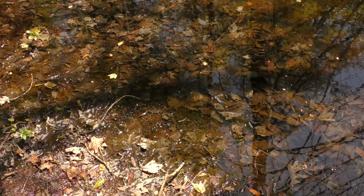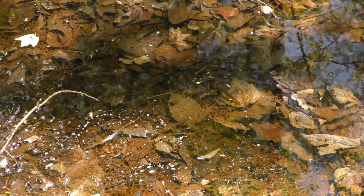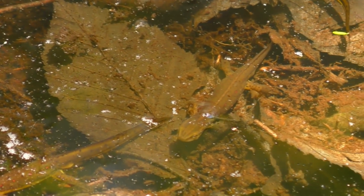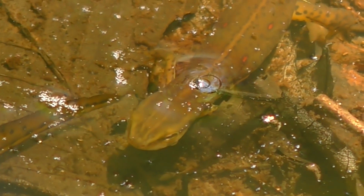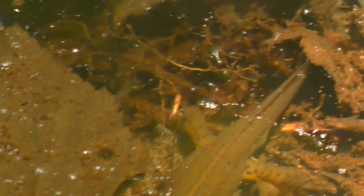And the water is just filled with those salamanders. Let me see if we can... Do you see them yet? They're very difficult to see in here. I think I'm zooming in. Yeah, there he is. Do you see him right there in the middle of your screen? This is one of those red spotted salamanders. Kind of see his spots.